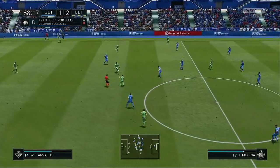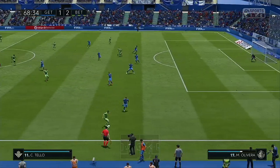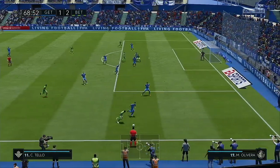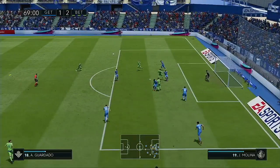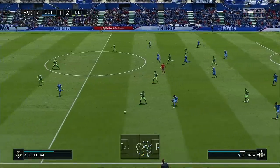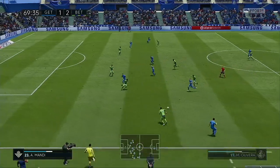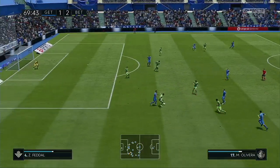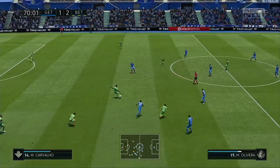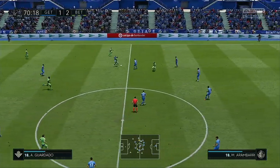Carvalho. Now, can he take them on? Well, he's got support here. That's an excellent cross. Good defensive clearance there. Now it goes into the wider areas where they've got a winger waiting. Bedal. Canales. Carvalho. Just a quick check on the clock, and there are 20 minutes to go. Guardado.